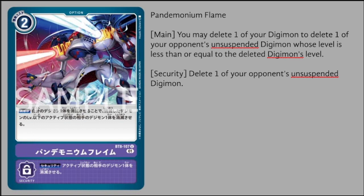So Pandemonium Flame is actually a pretty powerful 2-cost option card. What this card is doing for 2 is it's a purple option with the main ability where you get to delete one of your Digimon to delete one of the opponent's unsuspended Digimon whose level is equal to or less than the deleted Digimon. So this is basically acting similar to Deathclaw, except it has a little bit more flexibility than Deathclaw at the same time with its own sets of restrictions. So it's just another decent option card for purple to add to its overall toolkit.